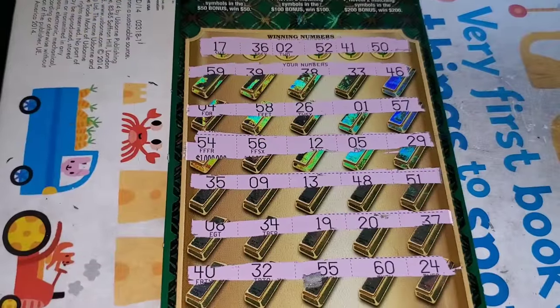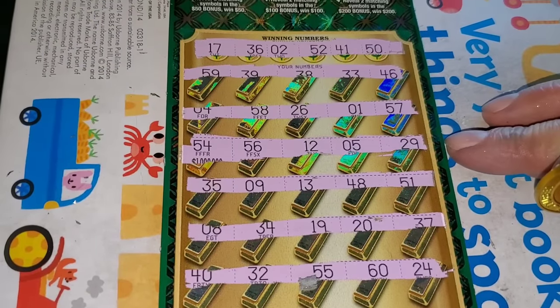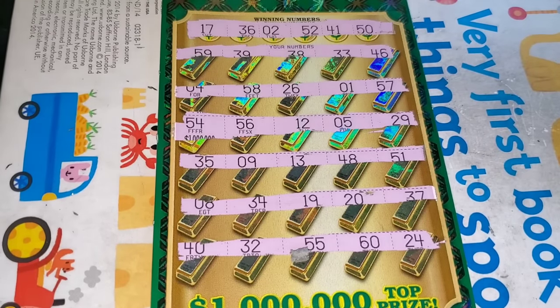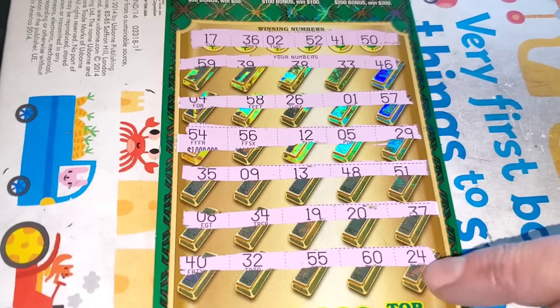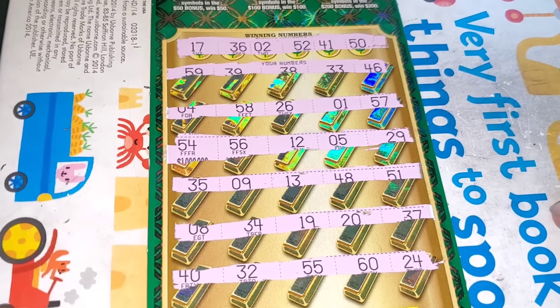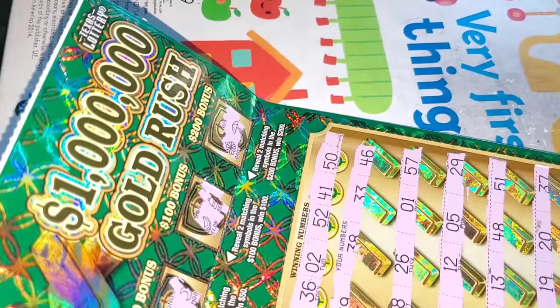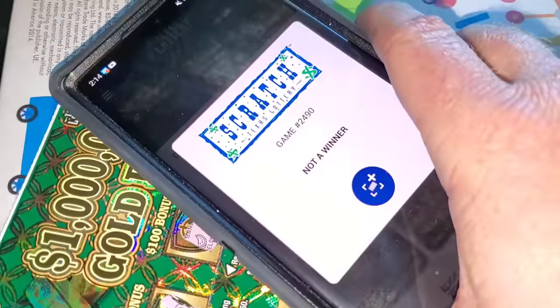Nope. 17, 36, 41, 50, 52. Feels like it got dark. 17, 36, 41, 50, 52. That looks like another loser. Not a winner.